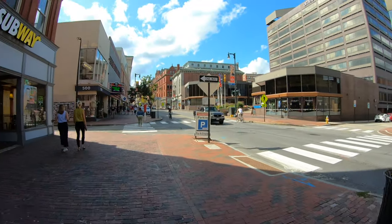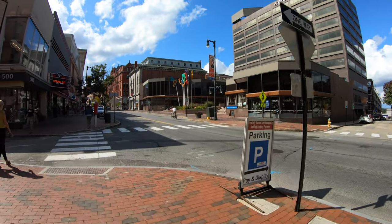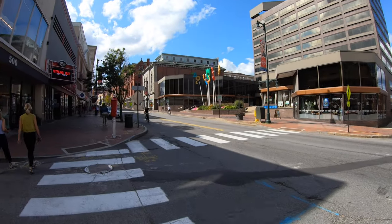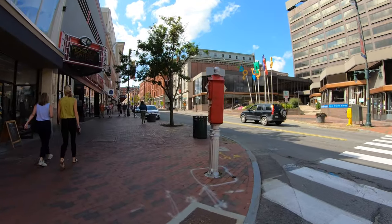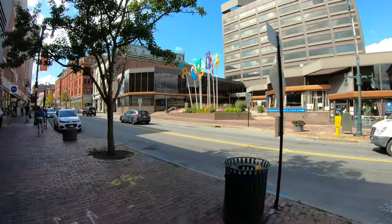Could just be a beautiful day, and that's why people are out, but supposedly it's the first day of fall, late September 2019. Today is about 74 degrees, and I don't think it gets any better than that.